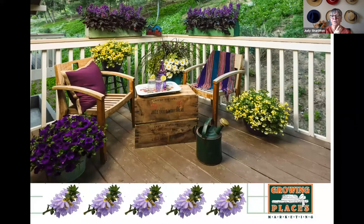Now, if you set one of these up, now you've got a gorgeous photograph to put up on your social media. And you're not putting up some kind of stock photo that the customer sees and they don't relate to your store. If you can set up a space like this, and this is actually a Proven Winners idea that came out of one of the early Garden Ideas books.